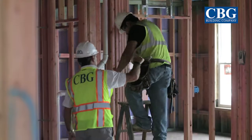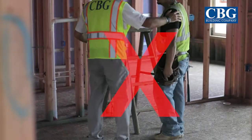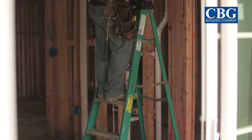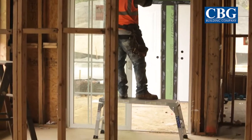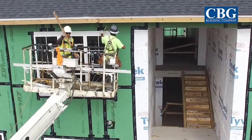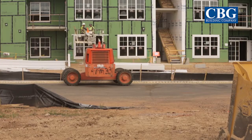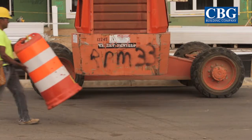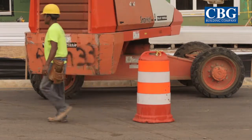Also, please note that here at CBG, we do not allow 4-foot ladders on the job site. Instead, a 6-foot ladder or a platform can be used as an alternative. If a man lift is being used, caution tape is required around the work zone. If the man lift is located in the street, caution cones must be placed to prevent any vehicle from striking the base of the lift.